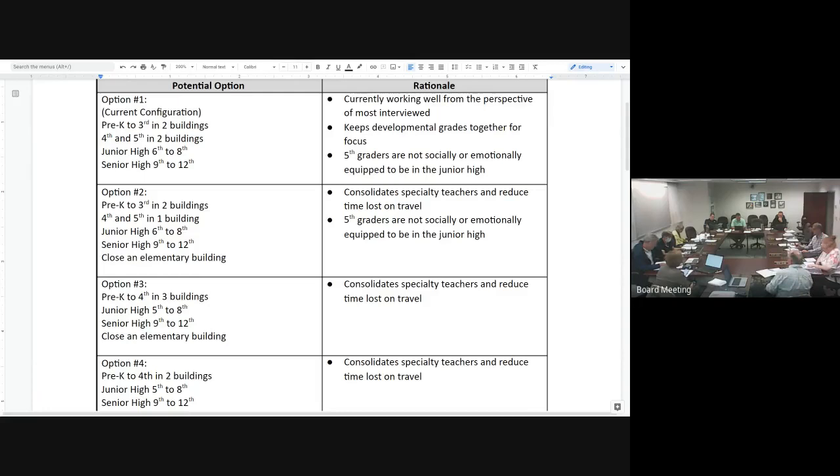Option 3, how well would this building configuration support access to and positively impact special education? Option 3, how well would this building configuration create staffing efficiencies and or lower costs? Option 3, how well would this building configuration lower maintenance costs? How affordable would option 3 be related to implementation costs?